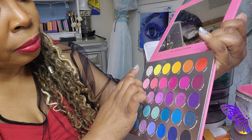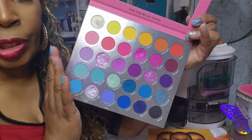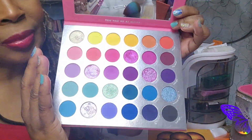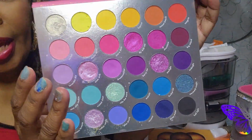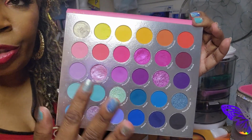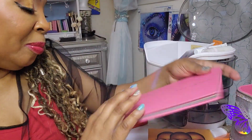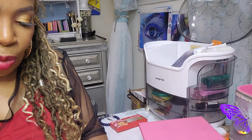Not at all. And maybe not even this back row. You know what? I might have to come back to this and use some of these darker shades. I always am in the pastel, so this has a lot to use. It kind of has some grungy looks over here, and then some pastels, some bolds. You got your shimmers. You got a little sunset look going on right there. You could do a lot with this palette. You should pick it up. It's really good.